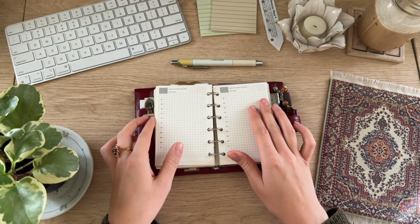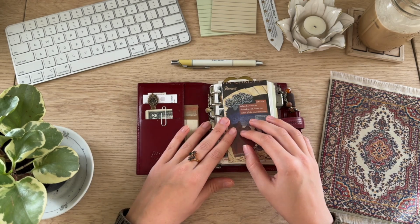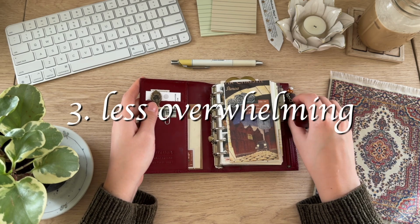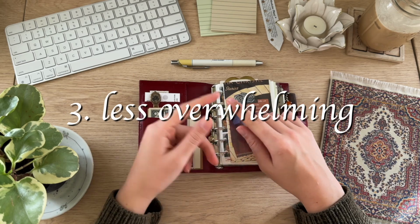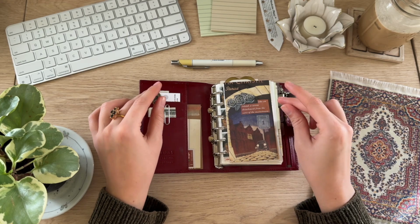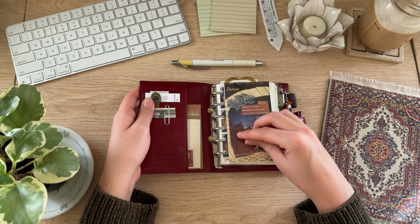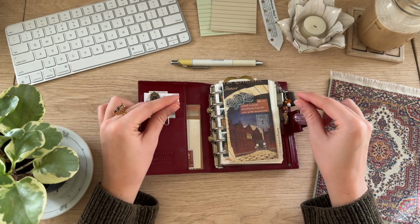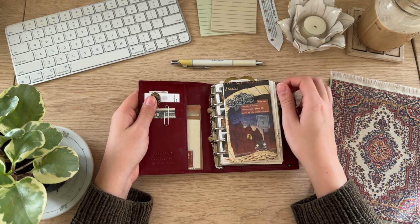Okay, the third and fourth reasons are a little bit interwoven, but starting with number 3, a pocket-sized planner is way less overwhelming. Now, I've used quite a few different planners in the past. I've done digital planning, I've done the traveler's notebook, I've done the good old bullet journaling, I have done all sorts of different styles of planning, and I have found that this has been the least overwhelming option for me. If you are someone who will sometimes spend more time planning than time actually doing what you want to do, then I think a pocket-sized planner might be really beneficial for you.